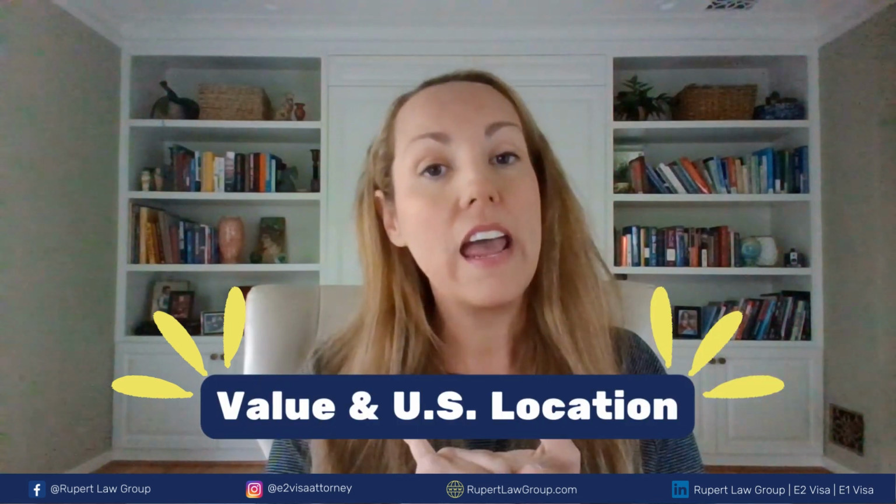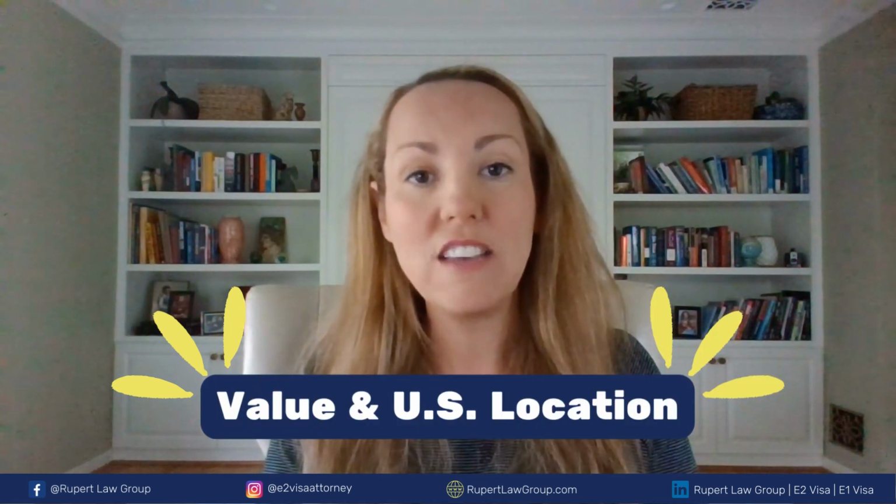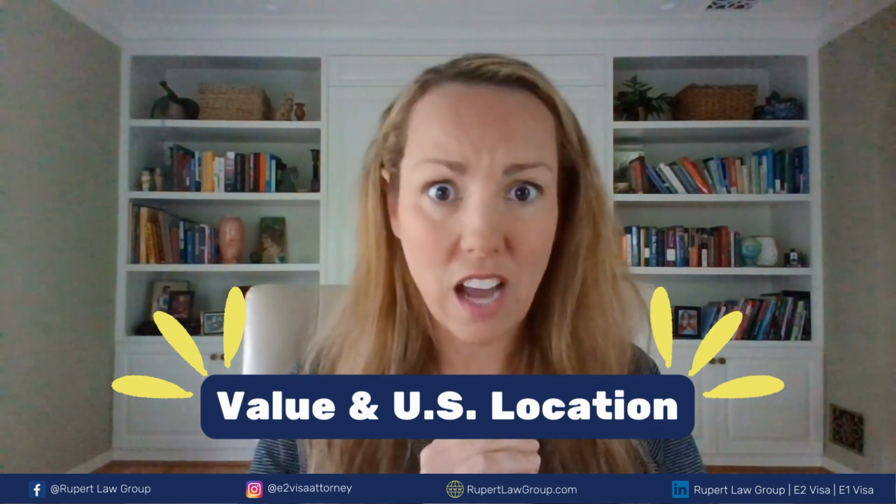But if it's going to be used as part of the E2 investment, we need to know the value of that equipment or inventory, and it must be physically located in the United States. And yes, we need the logistics documents. Bills of lading, shipping documents, however it got here, we need to show that. Sometimes we will take pictures of things that are physically located in the United States to show it's in the US. That is part of the application, okay? So that's number 1. If you want to use equipment or inventory as part of the investment, it must be physically located in the United States at the time of application, and it will stay here all the way through the time of your interview.